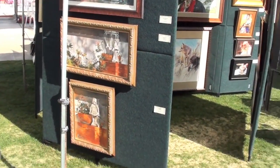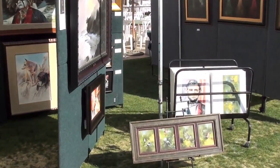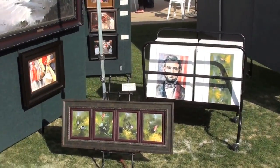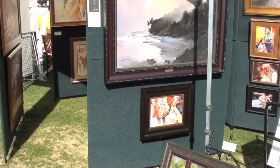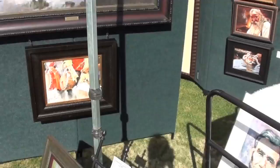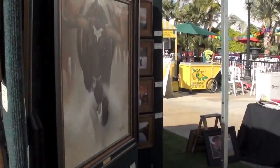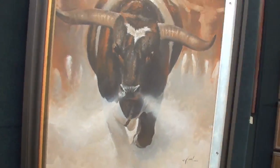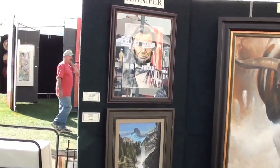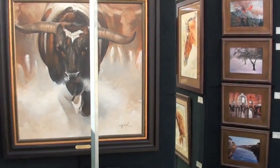Here is the outside of the front of our booth. And here's our print rack. There's my Caribbean scene, right here. And this is, oh, here's my bull. But that's okay. And there's some more paintings there.